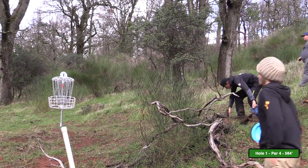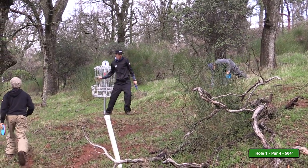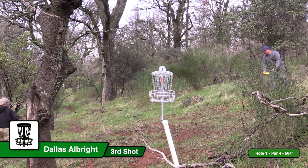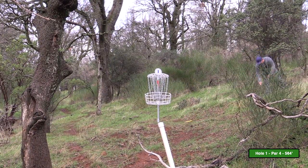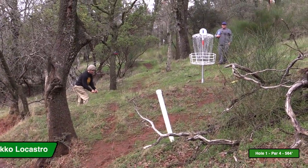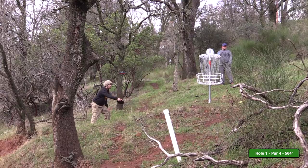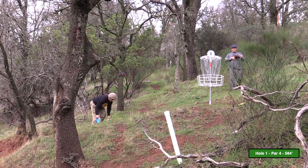Easy putt for Chris. I'll just go, Nikko. I think he might have rushed just a little bit. I think he went up to putt and then saw that you were out and kind of made a split second decision to just go for it anyway and might not have been focused. And Nikko gets the birdie there.